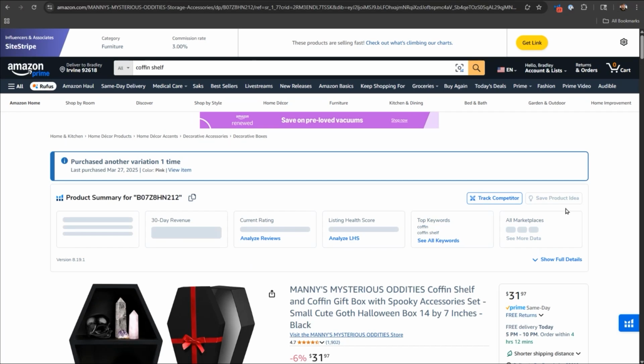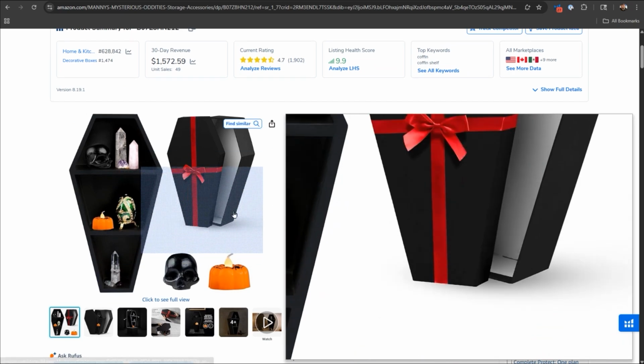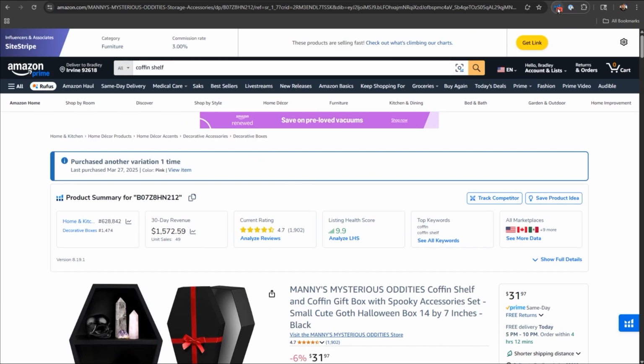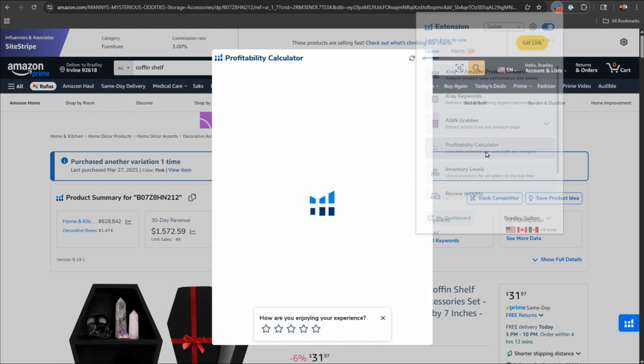So if you want to know how much money you could potentially make with your products from Amazon, let me show you how to do that. All right, it's super easy. You just want to go to any of your listings that you're curious about on Amazon. All right, so here I've got the Manny's Mysterious Oddities Coffin Shelf. Then you hit the Helium 10 Chrome extension and then hit the profitability calculator.